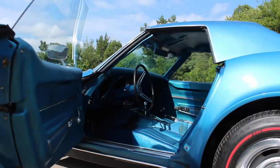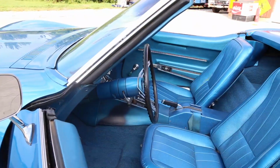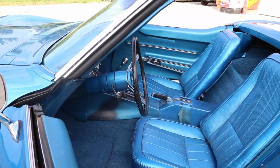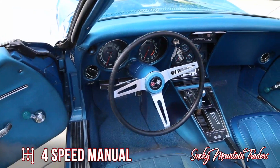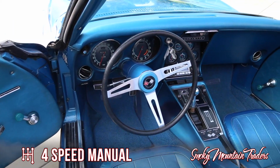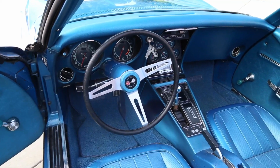But before we go on around, I want you to come on up. We'll take a look on the inside. This car is done the factory color combination, so it's got the correct blue interior. You'll notice that the bucket seats and the covers are in excellent condition. It'll also give you the opportunity to look at the dash. You'll see that all the gauges are phenomenal and that your center console is in great condition as well, and appears to have the original shifter and the bezels.